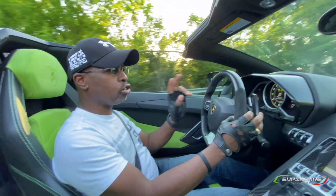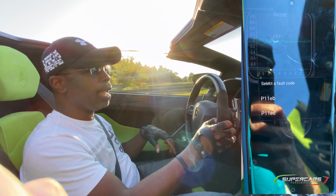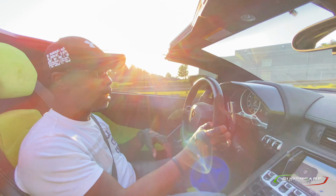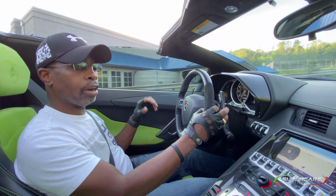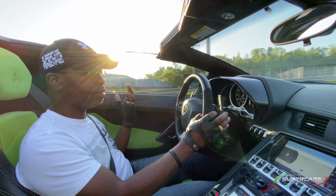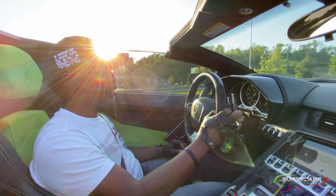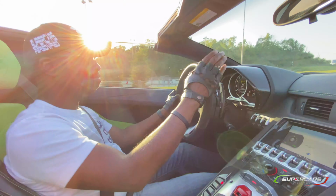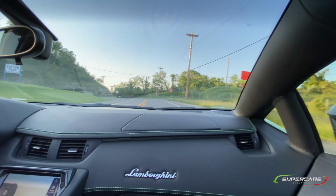We've gotten 2 codes, a P11EB and P11ED. So we're gonna get this car on a truck back to be checked out and see what's going on. But, baby, what's going on? What is going on?